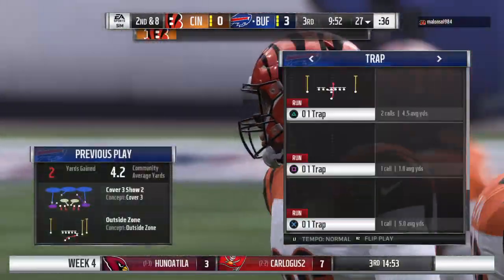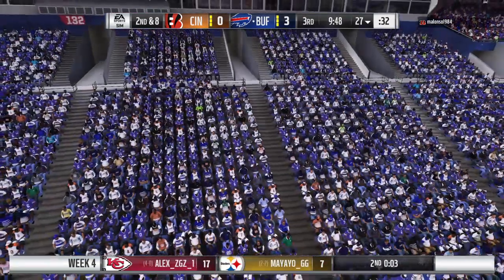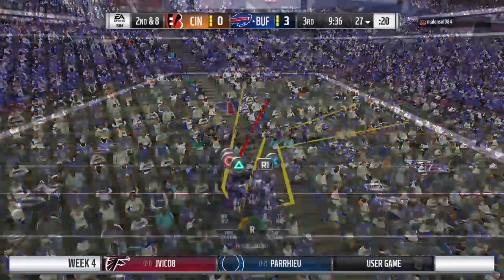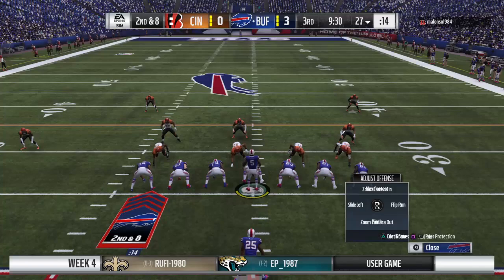Give them a couple on the carry there. 2nd and 8. Tough first half for him. Unable to put up the numbers he's used to producing. But with a guy like him, you and I both know it just takes a couple of explosive touches for him to make an impact on this game and on the stat sheet as well. They'll break the huddle, come up on 2nd and 8 at the 27-yard line.